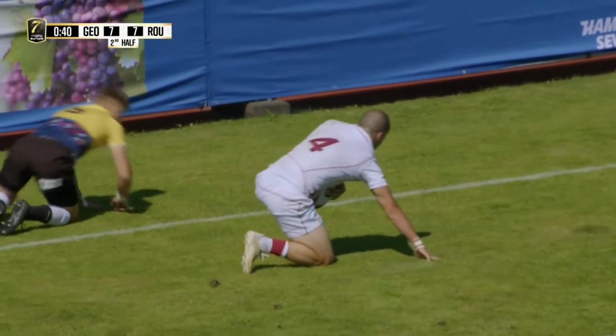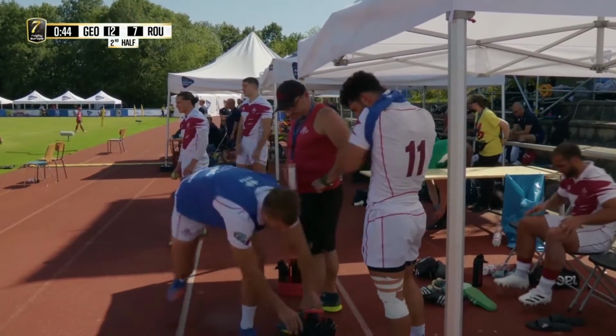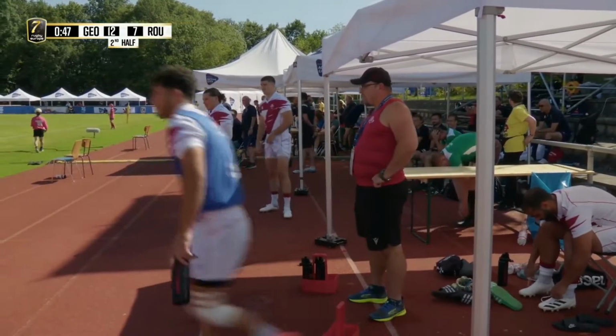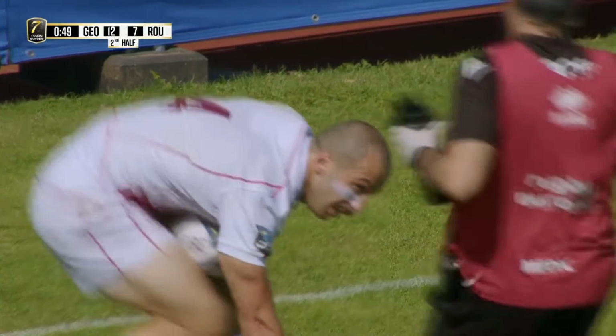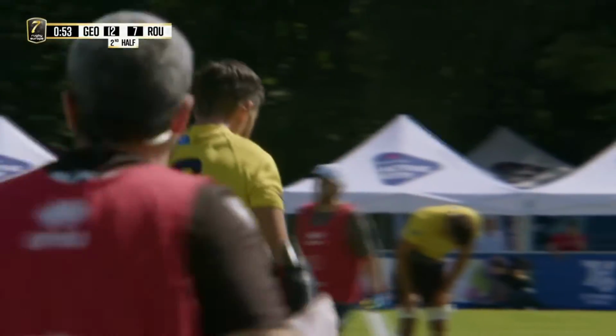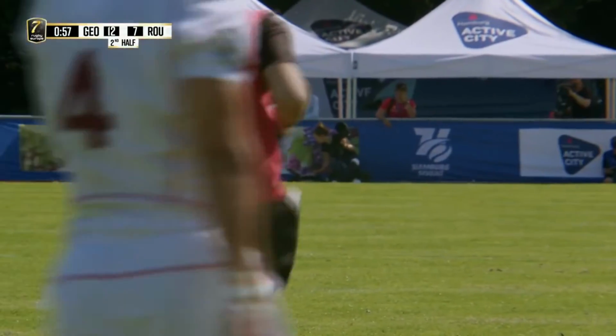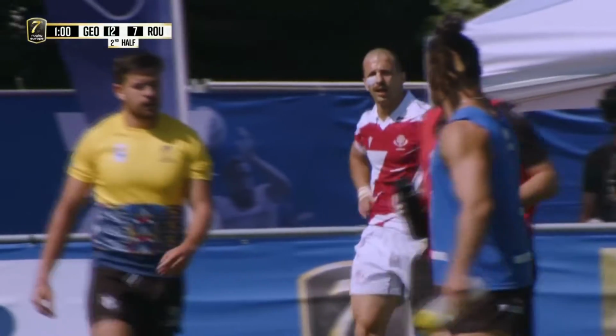Now that was an interesting tactical start to the second half, keeping it really tight there, Andy. What do you make of that? Yeah, it was good. I mean, we saw the number 6 take it on for Georgia. Eventually offloading and finding, I believe it's Matiashvili, on the number 4 to just go through the gap. He's got the pace, and he managed to finish it off.